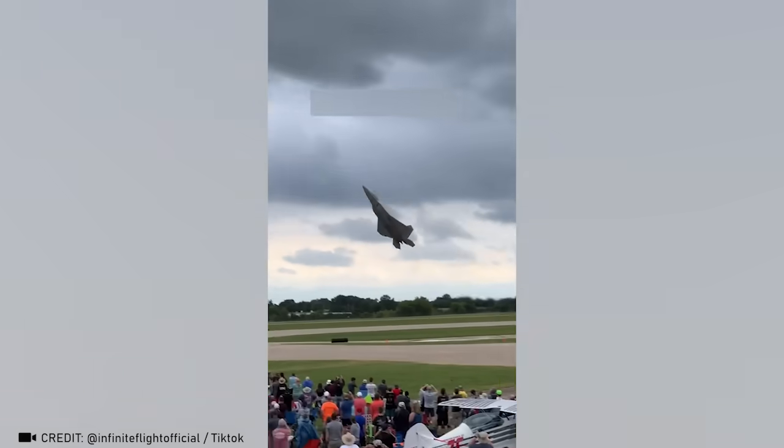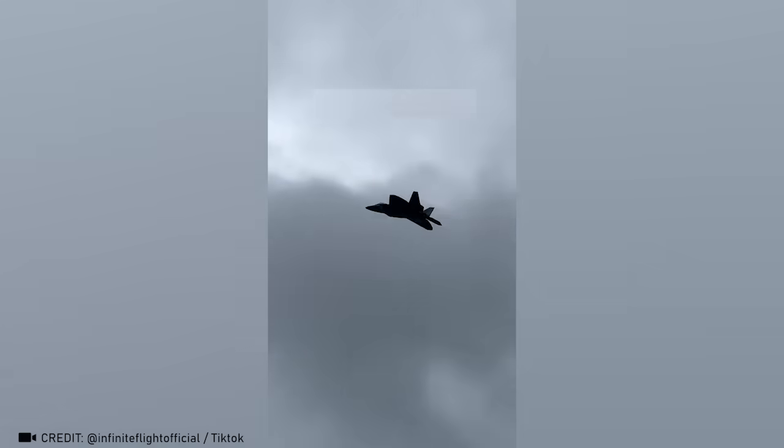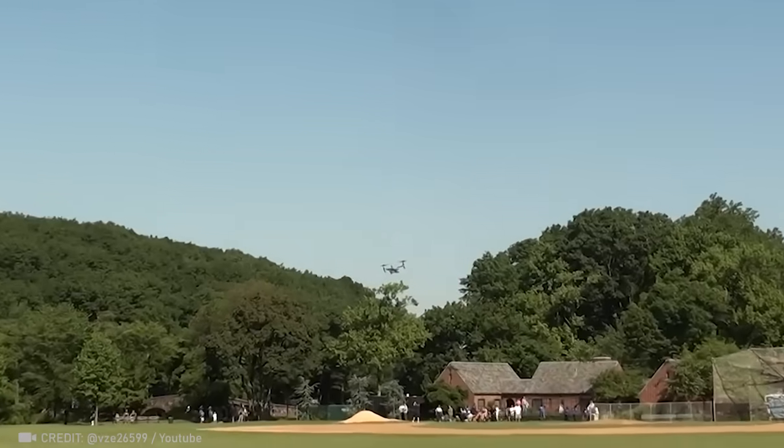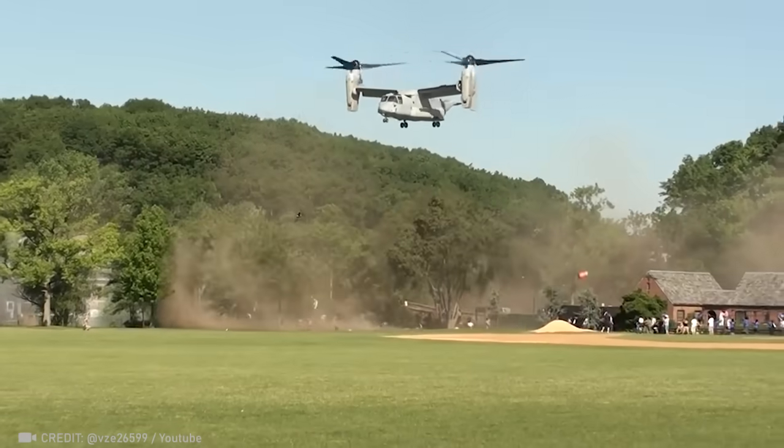And just a heads up, while you're watching this pilot's work, you might start doubting the existence of gravity. Bet you'd never guess what a military V-22 Osprey's propellers can do to trees.